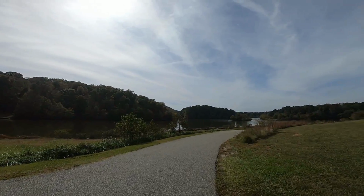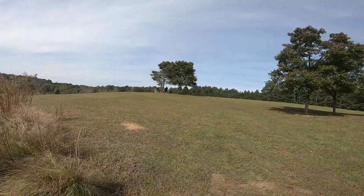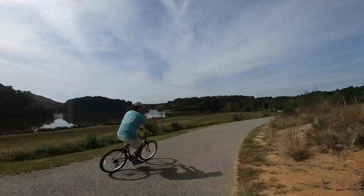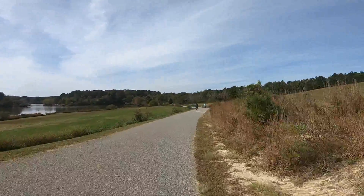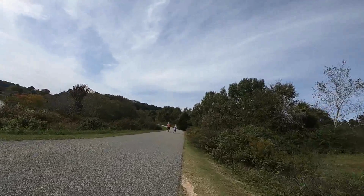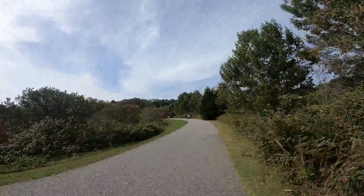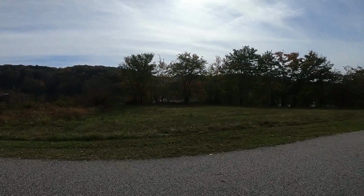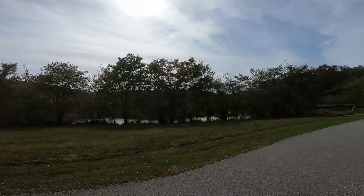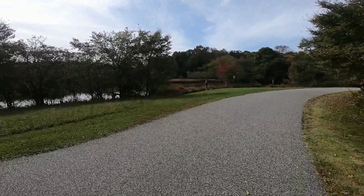Mulberry Pond. Nice little hike. The sounds of children playing. Yeah, again, a little bit of color. Trees are starting to turn. Go up the top. A little bit there. Looks like we got a fisherman plying his craft.